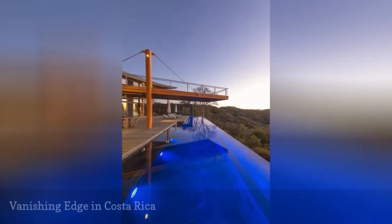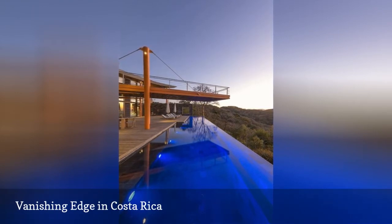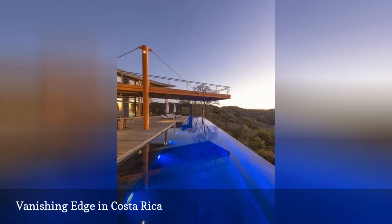A stunning modern home on the Costa Rican coast features a pool that is spectacularly illuminated by New York-based Patu Light Studio in blues and oranges.